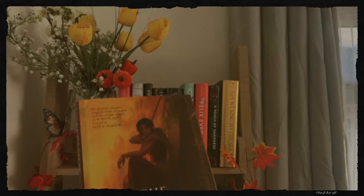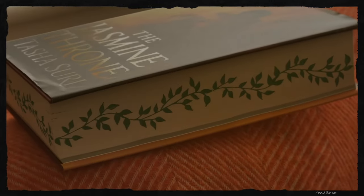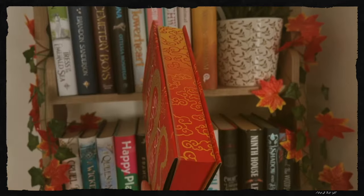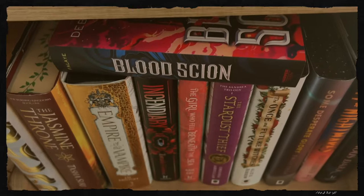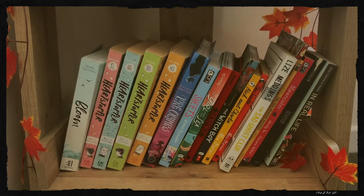So we firstly have my hardback / special edition corner of the library. The shelf holds a mixed variety. We have everything from fantasy to mystery, romance to just unhinged, unreliable narrator literary fiction. So yeah, this one is a bit of bits and bobs bookshelf.